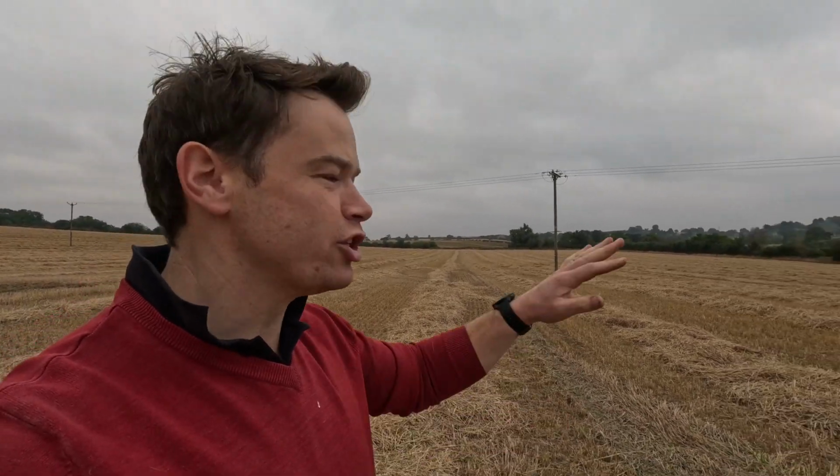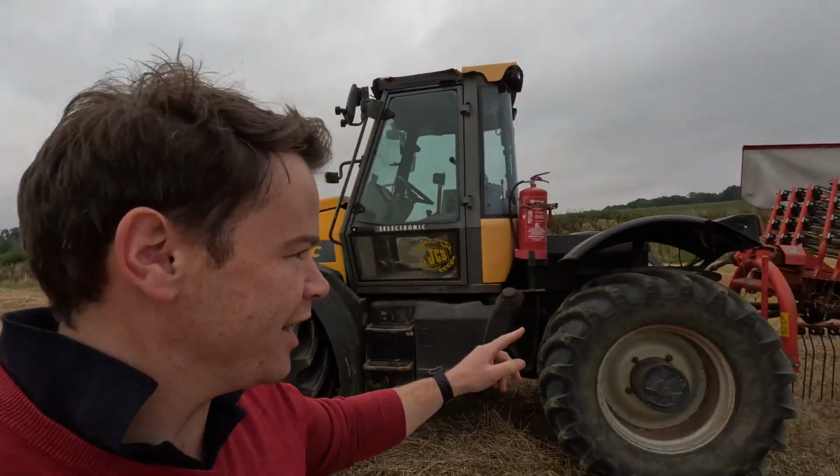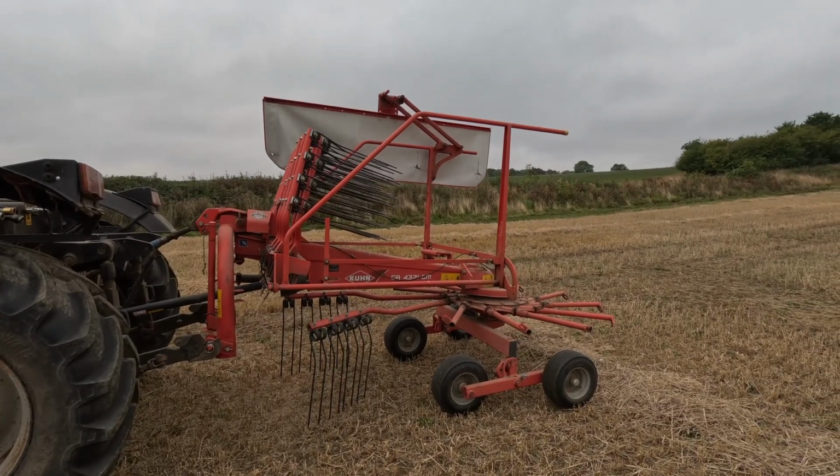But this is a terrible day. I know we're in September, what should you expect, but just so misty. It's like a northeasterly wind blowing in off the sea. All this mist from Skegness. You can keep your mist, Skegness. So yeah, we'll get the rake, Custard's on the case, and then we've got the single rotor rake, so we'll get the rakes fitted on and get it fluffed up.